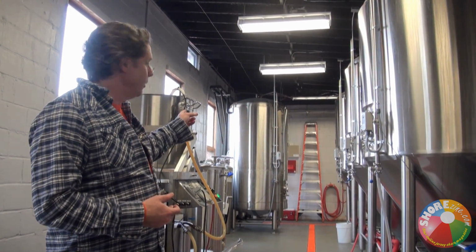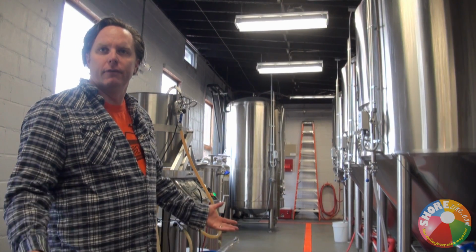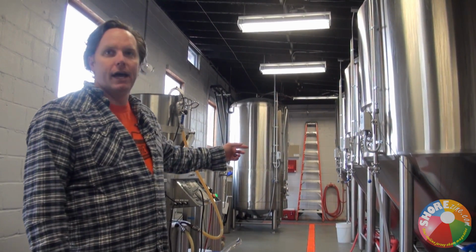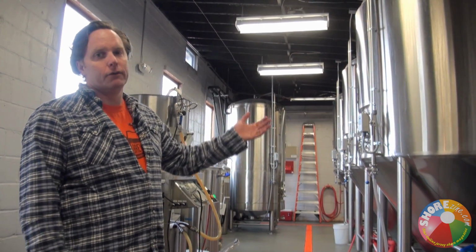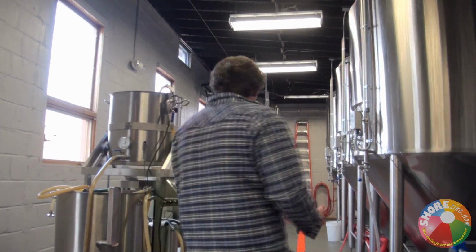When it comes out of here, it goes in the bright tank at the end, where you make it very cold and try to precipitate any proteins left in suspension, anything hanging out. And then we keg right off that. And once in the kegs, it goes in our walk-in, and it's ready to go to the bars in New Jersey. The other interesting thing in here is this.